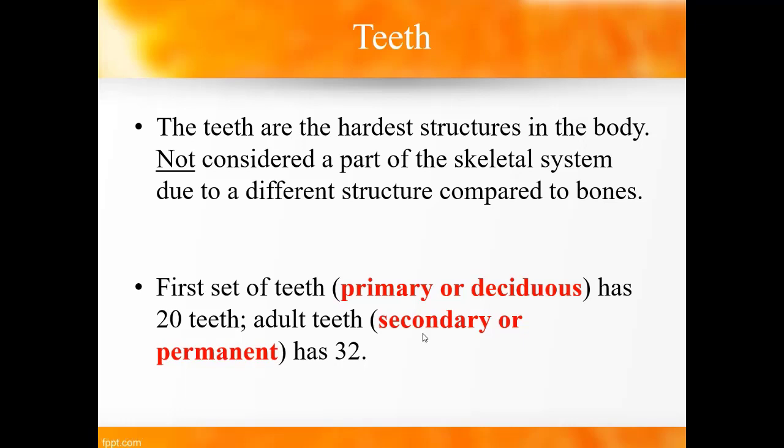Those are indicating in what order those processes or those structures happened in. So primary teeth will come in first. Secondary come in after that. So your baby teeth are primary. Your adult teeth are secondary.